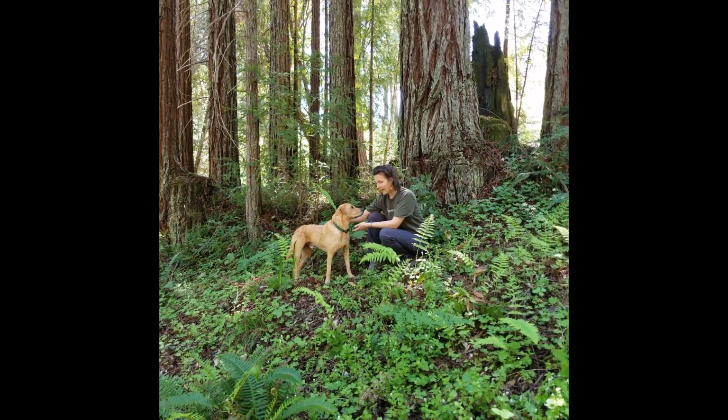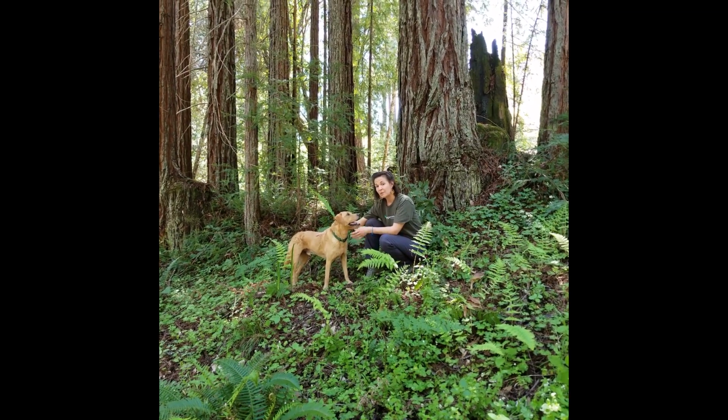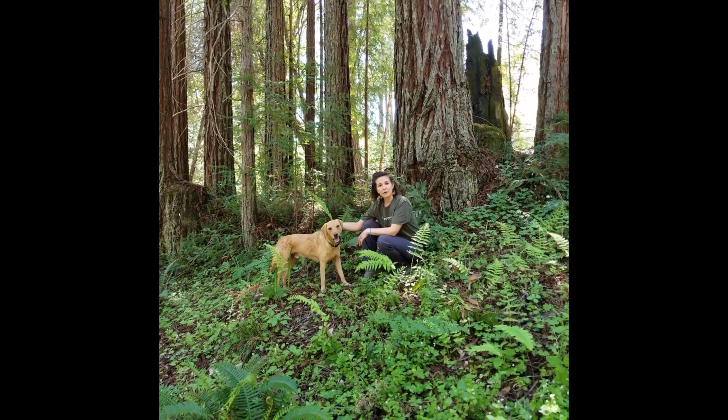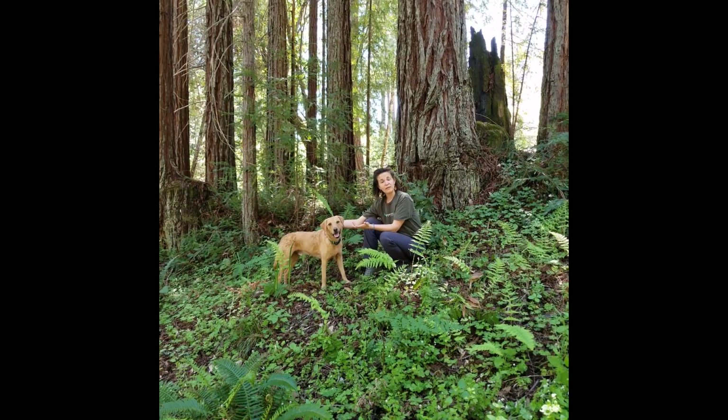Huh, Brody? Yeah, he knows. He enjoys looking for them just as much as I do, and we frequently find them in the forest near our home.